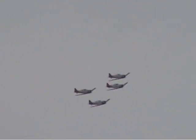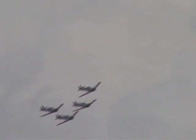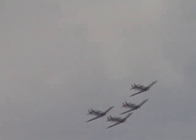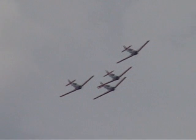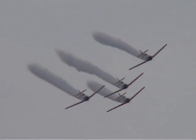It's the Aeroshell team. What would you expect? Gorgeous. That's what they do. All right. Gorgeous. Let's bring them in from the right again and reintroduce the team. All right. Watch them as they come through. They're going to split off, and then they're going to go into a little bit of a tail chase that'll be the most fun they have all day.